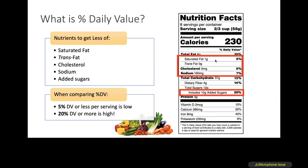So this is another example. The nutrients to get less of are saturated fat, trans fat, cholesterol, sodium, and added sugar. You should always check key nutrients and understand what you are looking for. Not all fats are bad, like monounsaturated fats are good, and total sugar can include both natural and added sugar. So limit the amount of added sugar, saturated fat, and sodium you eat, and avoid trans fat.